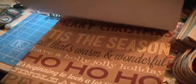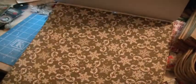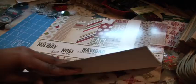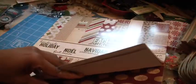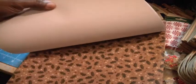Those could be cut out border strips. There's some beautiful green, that's not candy stripe, but it has that stripe look. And that's beautiful. Those can be cut out. But there is, oh, look at that. I love that look. And just a bunch of circles. The dots, the holly leaves.